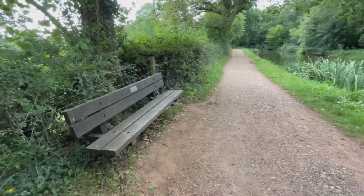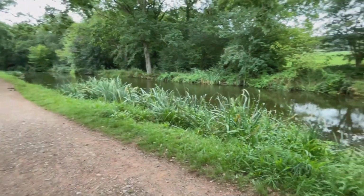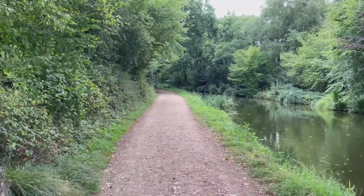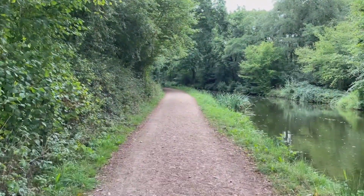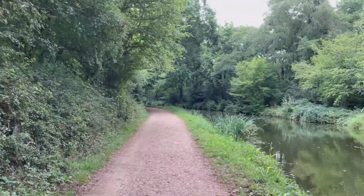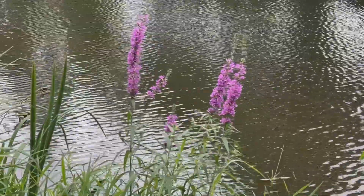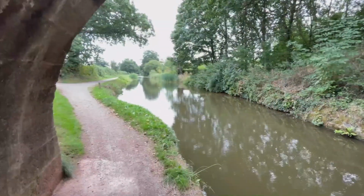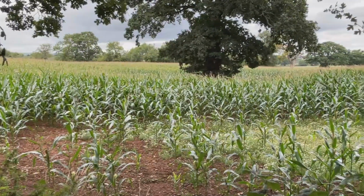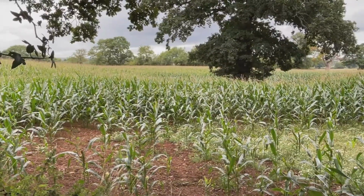Absolutely loads of benches along here and seats if you feel you need a break or just want to take in the gorgeous scenery. It's getting very dark and I'm sure it's going to rain in a minute, and I've just realised I didn't pack my raincoat, so I think I might get a bit wet. Now just look at all that sweet corn growing. Absolutely millions of cobs.